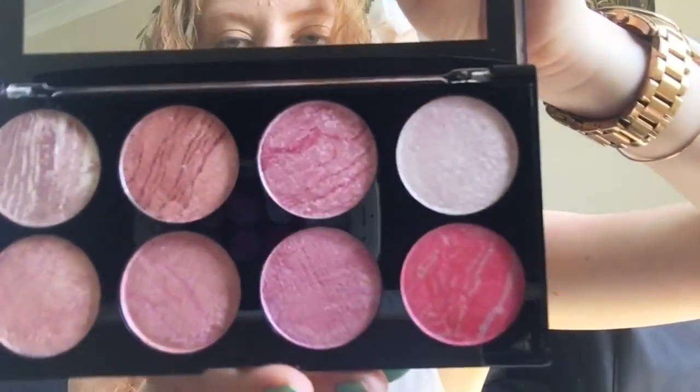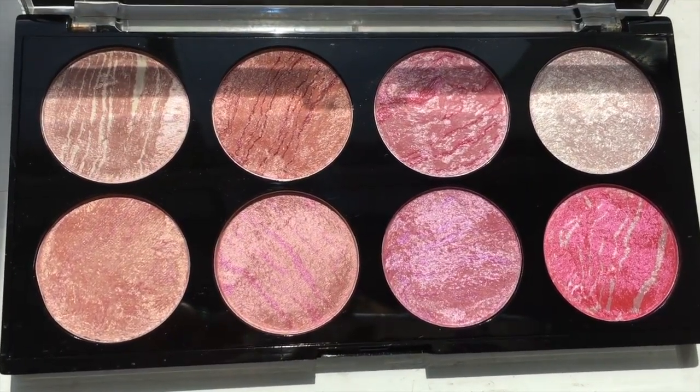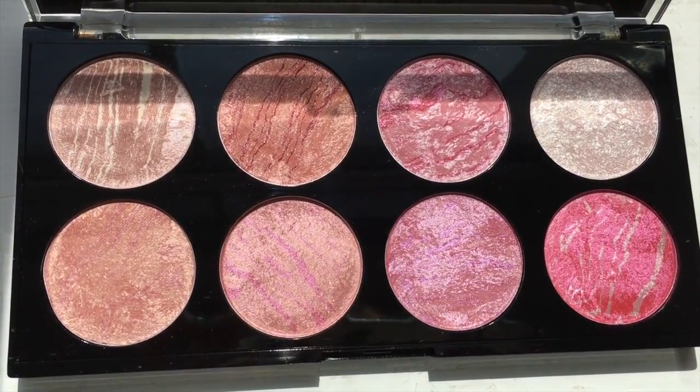So this is what the colours look like. I think what I'm going to do is I'm going to have to go away and swatch these because these don't have names. It's going to be quite hard to show you them. These are definitely more on the pinky nude side, which I don't tend to go for as much. I felt like a change. This one is absolutely beautiful. I think I'm probably going to wear this one the most.